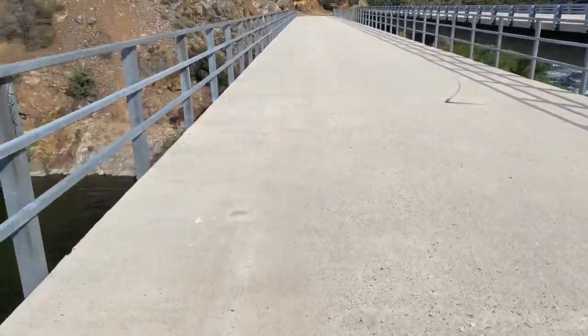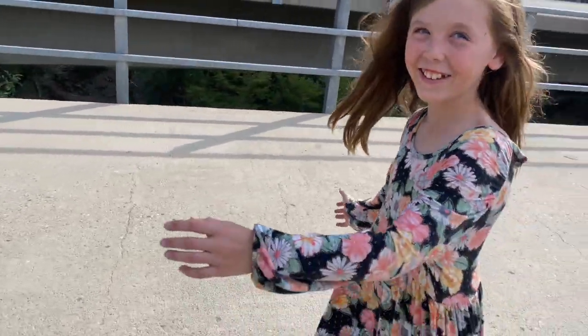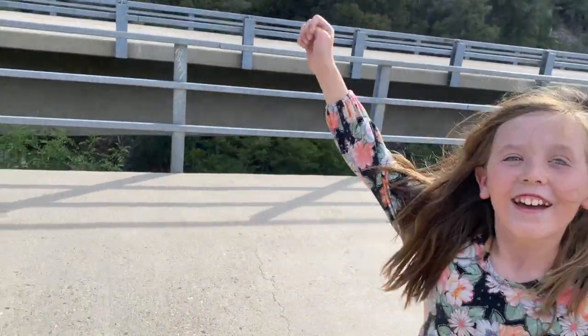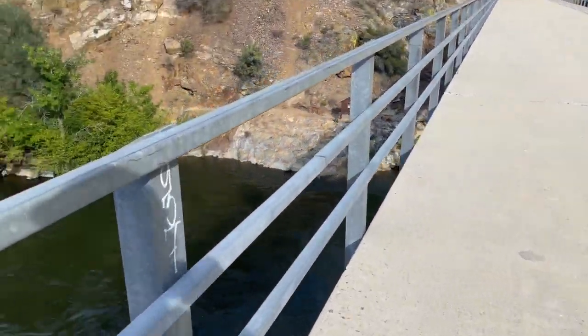I'm gonna do the first ever cartwheel. No, you're not. You do the first ever cartwheel on the Johnston Bridge? All right, let's see it. Whoa! That might be the first one ever. Okay, so let's take a look.